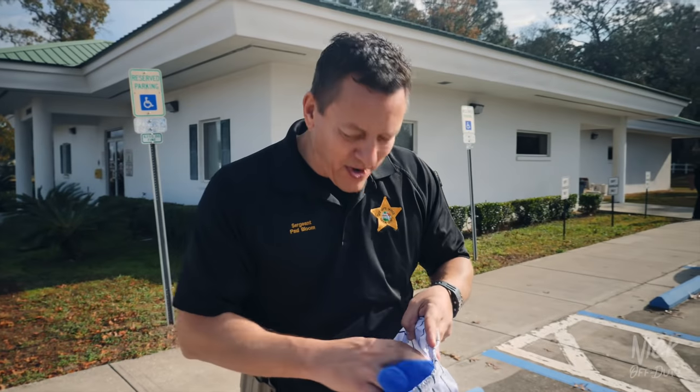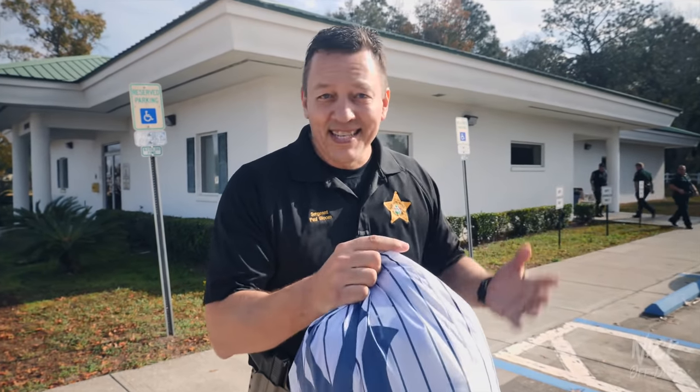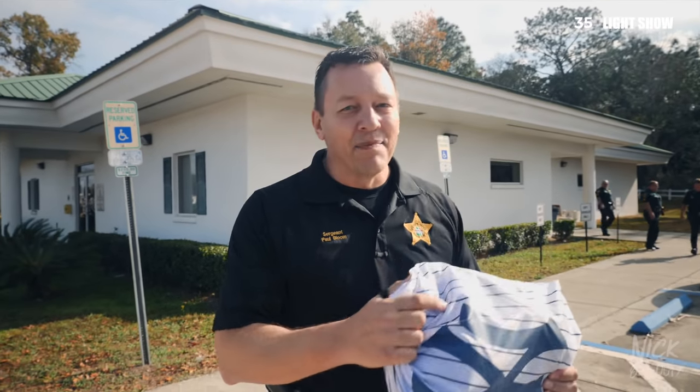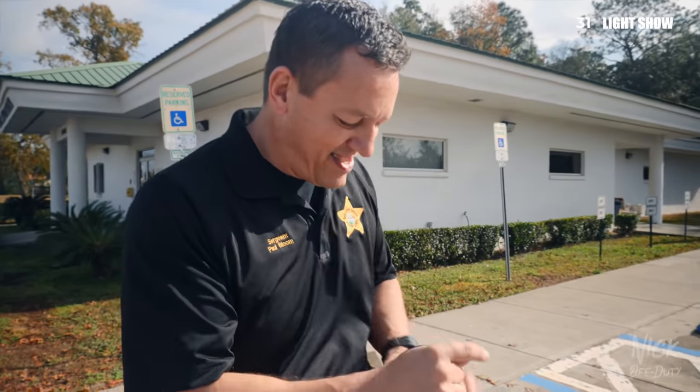So when our deputies are out there on a call with a child that may have been through a situation that we hate to see them go through, just bring a little comfort. These deputies can carry these around and give them to the kids. What a great idea. And I love these community events where our community comes in and helps us out. This is not something we can do on our own. So it takes a community and we love it.